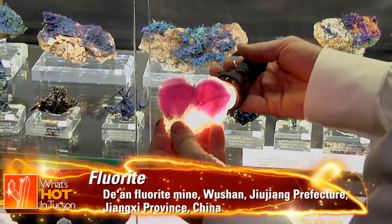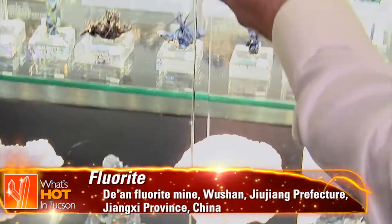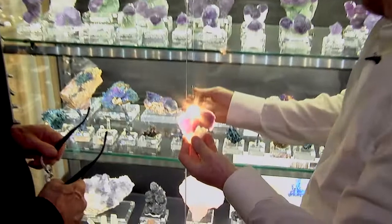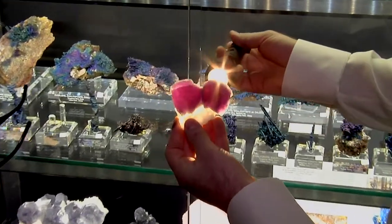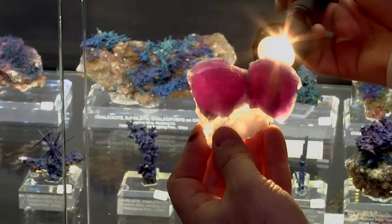It's marvelous. Our problem is I'm at a show. I'm in a hotel room. I have to work with what I have. So for these cases, we have too much overhead lighting, and we don't have enough backlighting. Lighting is a real factor when you're showing. If you're at home and your mineral case has backlighting, these glow. That goes back to what I said before.